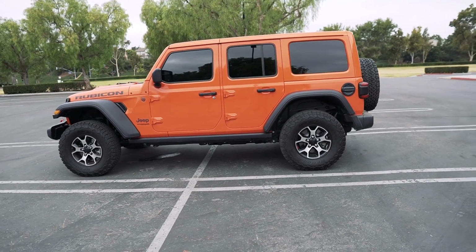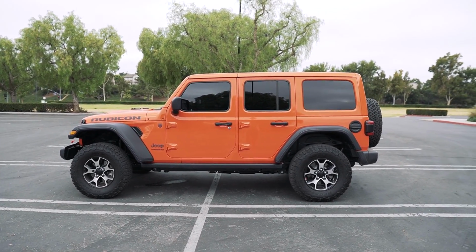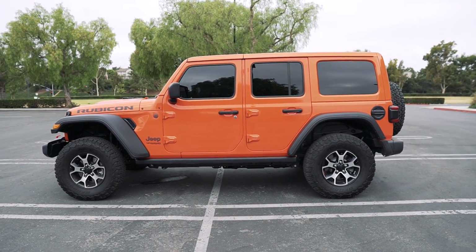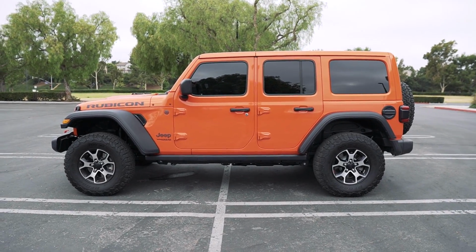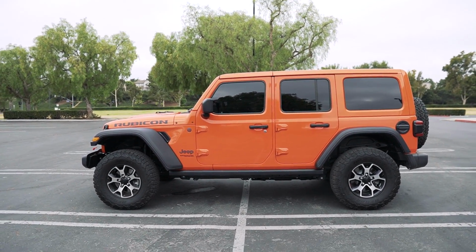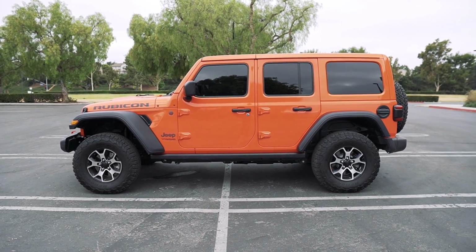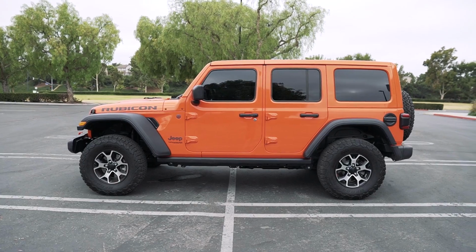We ended up going with the color matched hardtop, and then we got the black fenders. Now this I was a little torn about when it showed up. I did want to get the black fenders because I wanted to separate the orange. I thought it was a lot of orange if I did colored fenders, but man, now that I see the differences, I don't know. I still like the black, but I do like the colored fenders. Either way, stoked on what we got.